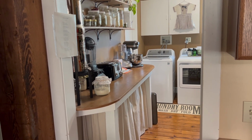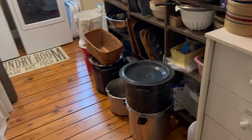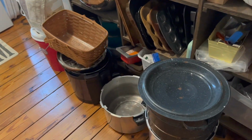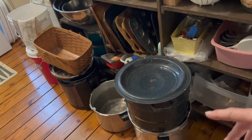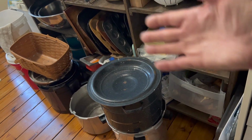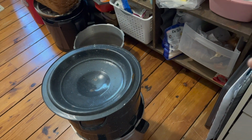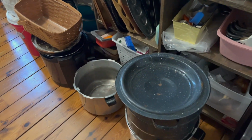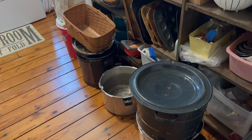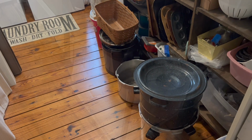Let me show you what happens though during the month of August. The floor space is filled up. We have all the canners, and they're of course blocking all the shelves. So anytime I want something, I have to move the canners out of the way and reach in there and then scoot them all back again. I'm sure my daughter-in-law is getting tired of this because I know I am. But you know what? That's just part of it.